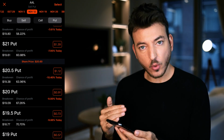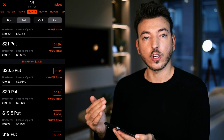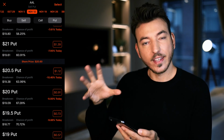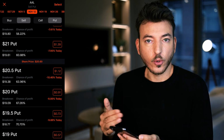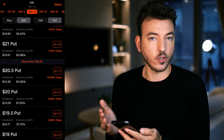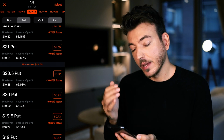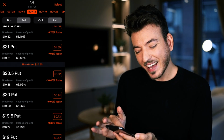And everything below the strike price, so $20.50, $20, $19.50, those are considered out of the money. So we want to sell an out of the money strike so that we can collect the premium and also buy into the company at a lower price. Our goal also is to be assigned the shares, because that's the whole point of this. We want to be assigned American Airlines, well, maybe not American, but you want to be assigned the shares. So that's why we want to pick a strike price not too far away.